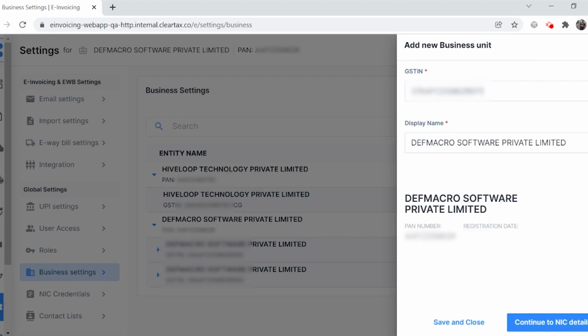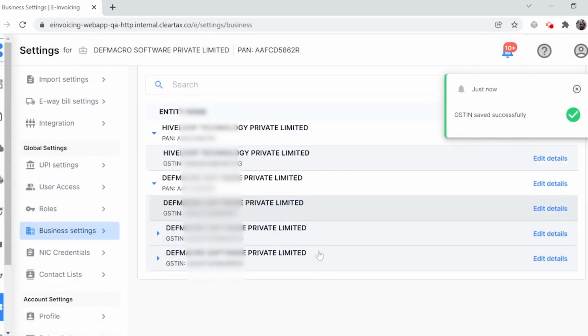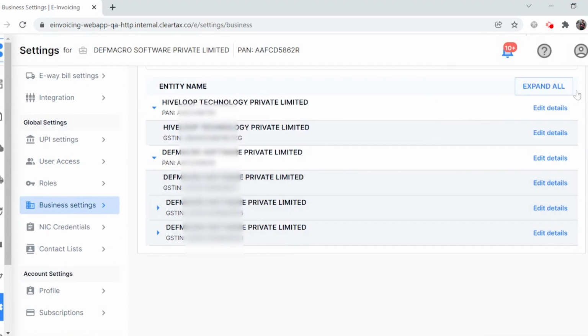The name would be automatically selected. The PAN number would be automatically identified. You can save and close and add the API credentials later, or you can also continue the NIC details to generate the API credentials by logging into the e-invoice NIC portal. So for now, I'll click on save and close. So that GSTIN is already added.